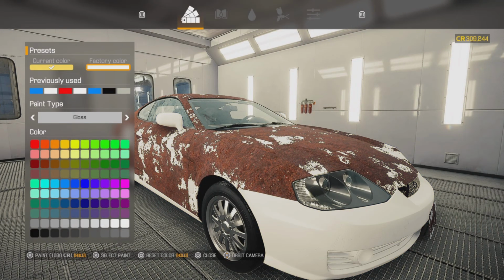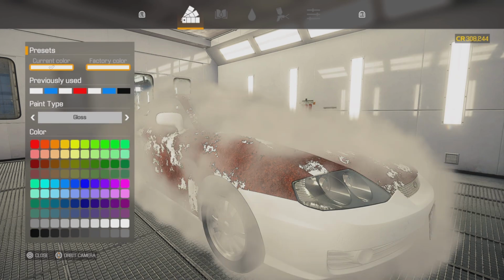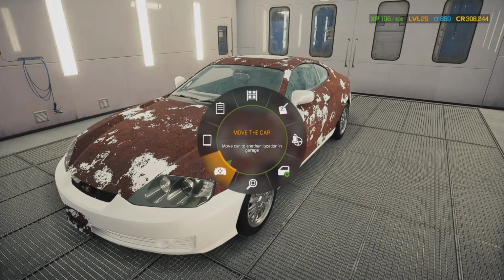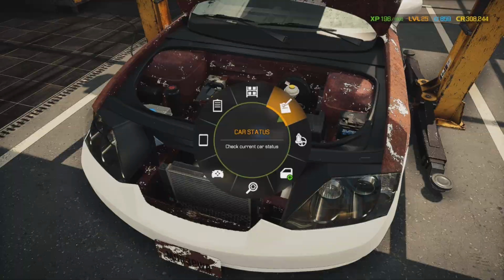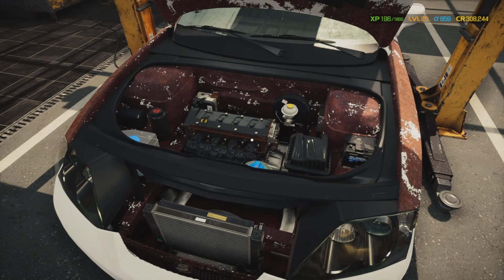Alright, factory color is white. Hey buddy, I think you should fix the rest of your car first before you worry about the paint, man. I mean, that car is rough, is it not? Alright. Let's see, what does he say? Well, the guy's name is Johnny, and he said that this thing was left outside.